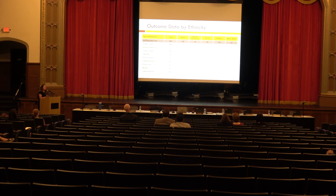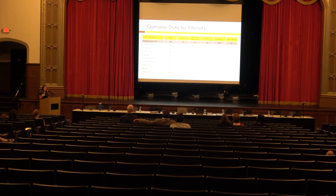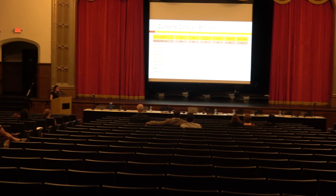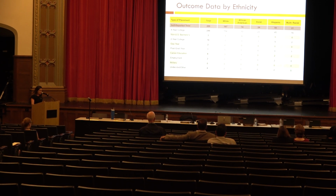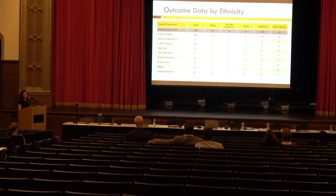Okay, so the outcome broken down by ethnicity. Ethnicity is what is captured from our students when they register in the district. So it's self-reported, and that's the data that we are using when we analyze this. Some takeaways to highlight here are 82% of our African-American students are pursuing post-secondary education. 83% of those that identify as Hispanic are pursuing post-secondary, and 90% of those who are multiracial.